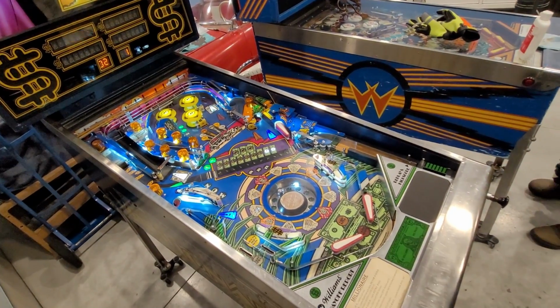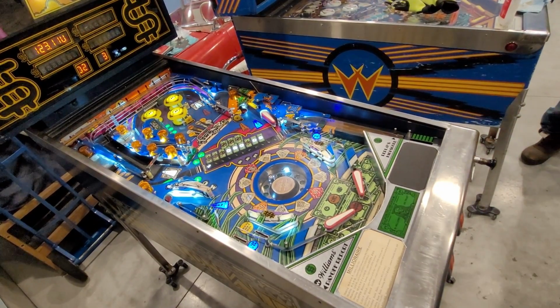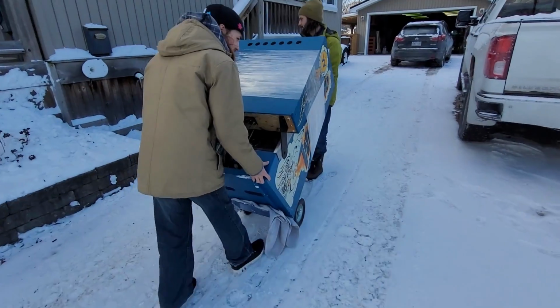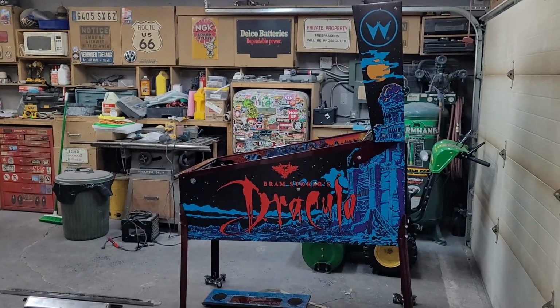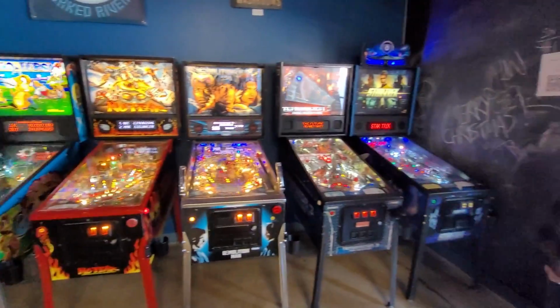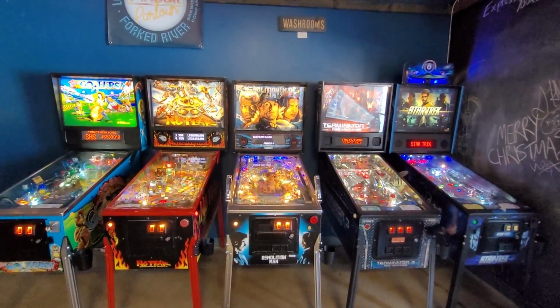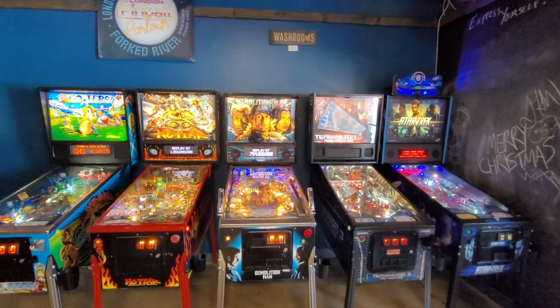Oh, wait. Oh, did you see that? Oh my God, it is cold. Wasn't expecting this. Boom. All right, we made it to Forked River. Here is the Star Trek. And I don't know if this is a secret or not, but Jaws may be coming to a Forked River near you. Good news is I got a free toothbrush.